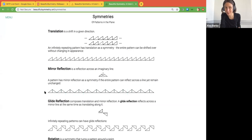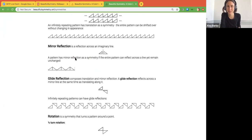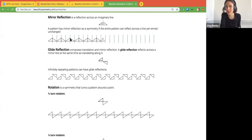So there's also a triangle over here and over here, and it's gonna flip all the way over to land on an identical triangle. So that's mirror reflection. Please play around with it. I'm gonna quickly walk you through some of our other symmetries.